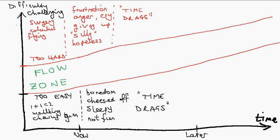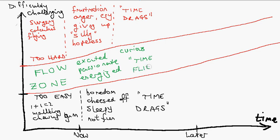In contrast, though, in the flow zone, people report feeling totally different emotions. They report feeling emotions like excited. They feel passionate when they're in this zone. Lots of people say they feel energized. I personally feel really curious when I'm in this zone. I certainly feel passionate. The overwhelming thing that people say about this zone is that when they're in this state of flow, time flies or time flows.